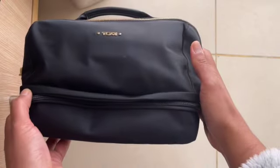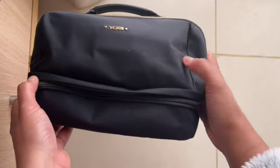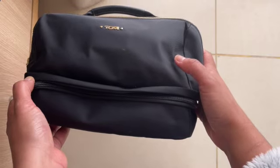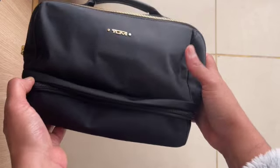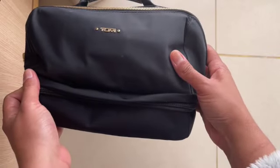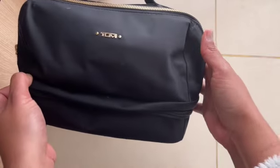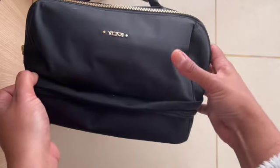And then this is my travel makeup bag. I got this a few years ago as a birthday gift. This wasn't even what I asked for. I asked for a Longchamp makeup bag, which has much fewer compartments than this one. This one's from Tumi. I couldn't find anything similar to this online, but you'll see when I start unpacking stuff that it holds a lot and it has a lot of compartments.